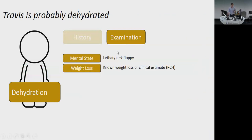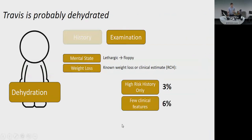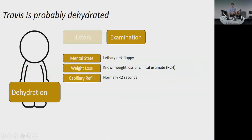You'll probably come to find that I like breaking it out as simply as I can. So the way they do it is, if they've got a high risk history, so if they've been vomiting and whatever, but when you do an exam, they kind of look fine, so they've just got a high risk history, they're probably about 3% dehydrated. If they've got a few clinical symptoms, so maybe they've got dry mucous membranes, they're a little bit dry on the tongue, they've got a high risk history, but nothing really else, they're probably about 6%. And then if you're getting into severe dehydration, changes in mental state, they're about 10% dehydrated. And this will become really important when we talk about rehydration.